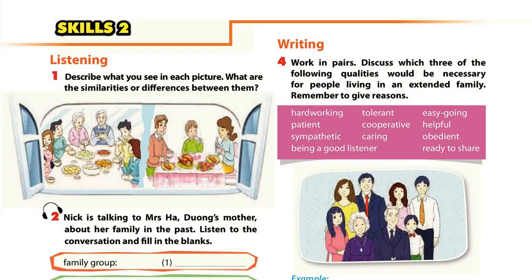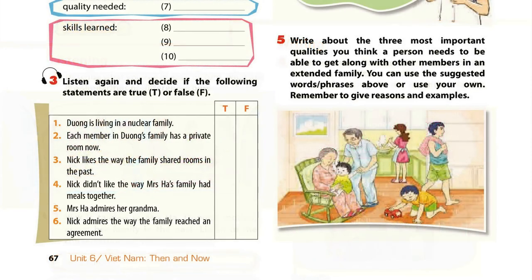Unit 6. Page 67. Skills 2. Listening. Activity 3. Listen again and decide if the following statements are true or false.